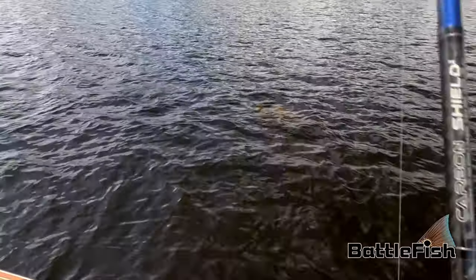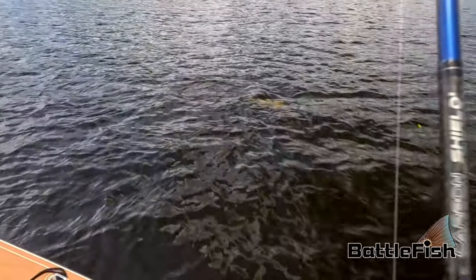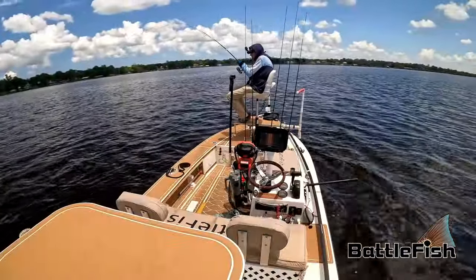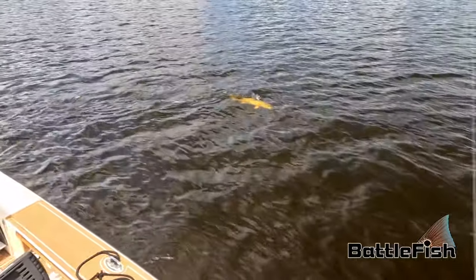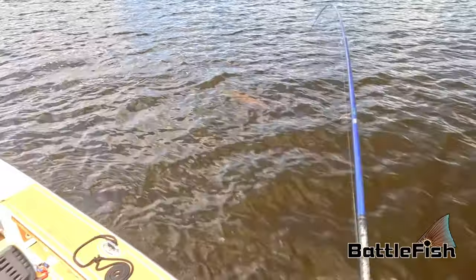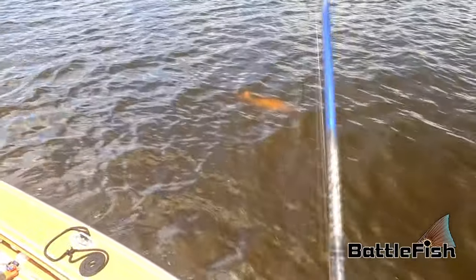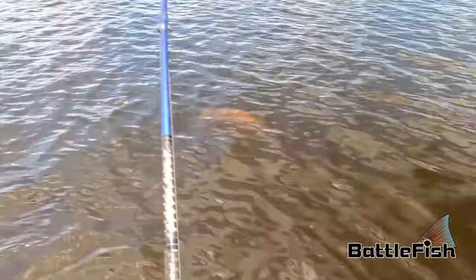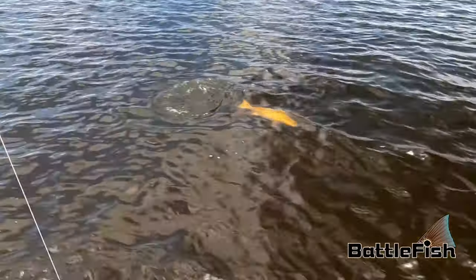Once you find a school, you just drop this jig in the school and let it flutter to the bottom and be ready to pick it up. Oh man, it's right on up. I hope it stays pinned. I got my trolling motor set going in a circle because this keeps them on this side of the boat, number one.